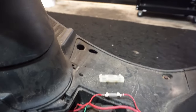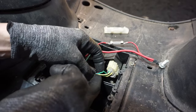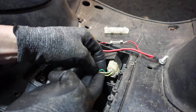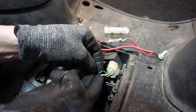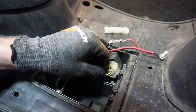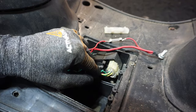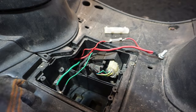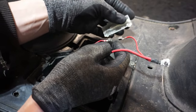Ooh, looks like a wire was cut right here for the CDI. Huh. I wonder if that's the problem right there. Wouldn't that be something? Huh. Wonder why that's cut. It's a ground wire. That's important. Going into the CDI. Let's just get this back in here.